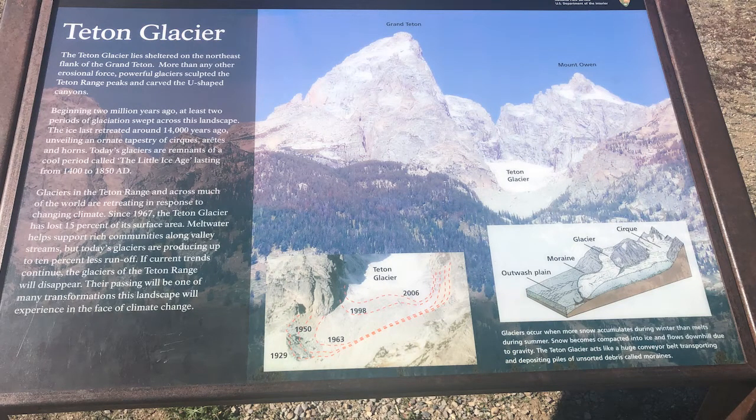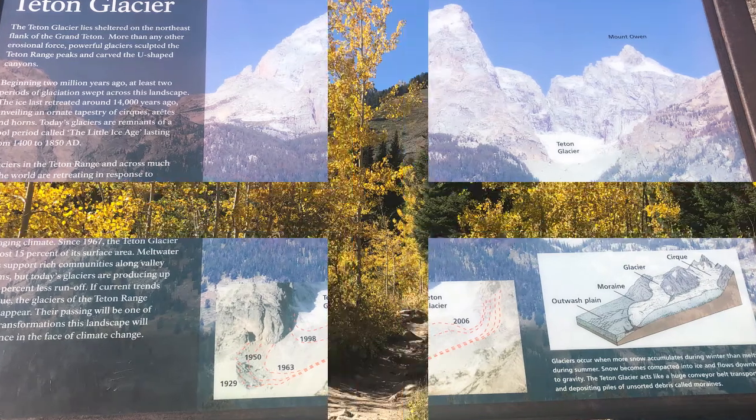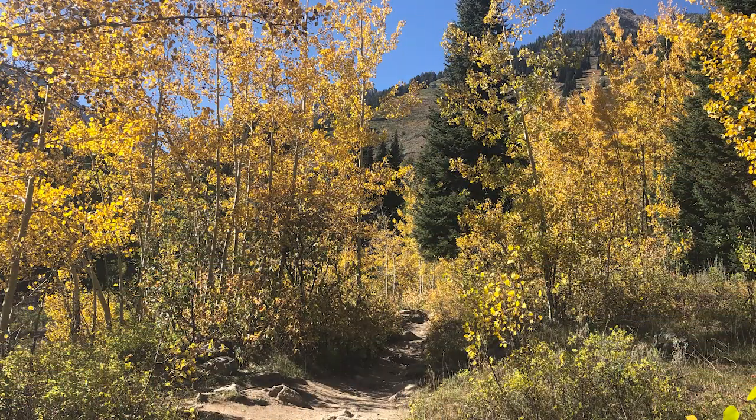The park's other spectacular features include large Jackson Lake and the winding Snake River. Fall brings brilliant colors to the aspen trees in the lower elevations of Wyoming's Grand Teton National Park, and we did hit this in its peak. The aspens were amazing. We saw a lot of aspens. We know why they call them quaking aspens.